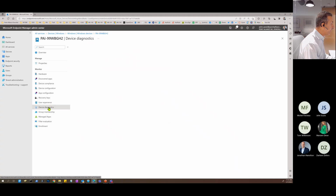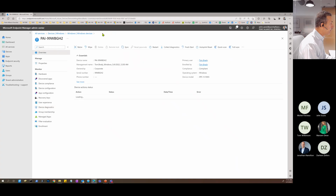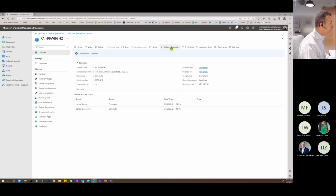Device diagnostic, if we had requested that, would be showing up here. So again, it's very easy. If I go back to the top on here, you can see there's an option to say collect diagnostic. This usually takes a short period. Once it's collected from the machine, you can download the zip file from there.